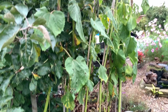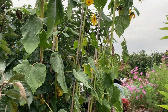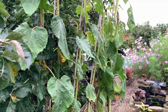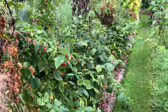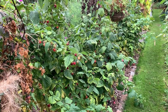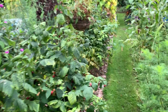Okay, I'm out. This is our sunflower bed. We always grow the sunflowers in the same location and they do really well. Obviously they're all starting to die back now, but again, we measured those a couple of weeks ago. I think 10 or 11 feet, fairly decent. So let's have a look down here. What have we got? We have our autumn raspberries. So I suspect I'll be picking some of those tomorrow. Otherwise they'll just go to waste. So let's carry on down.